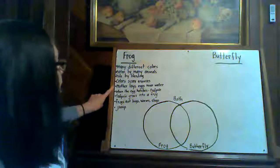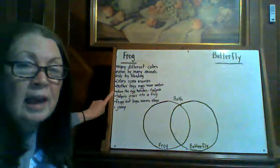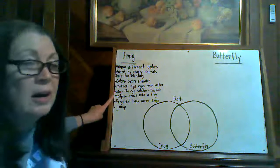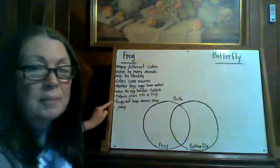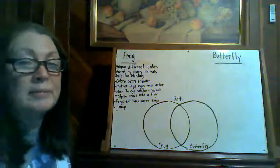The mother frog lays her eggs near the water. And when the egg hatches, it turns into a tadpole, doesn't it? Then the tadpole grows into a frog. Frogs eat bugs, worms, slugs, snails, spiders, mice, even other frogs. And a frog can jump.